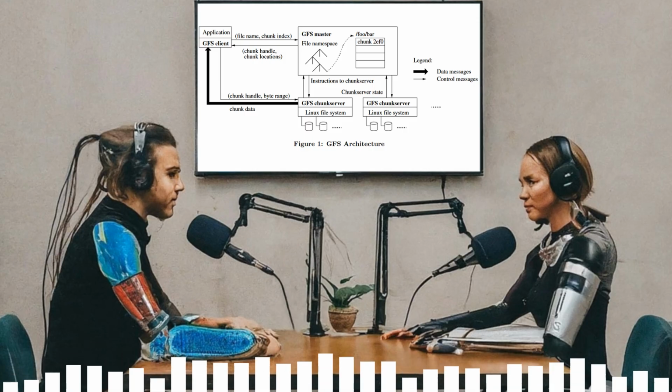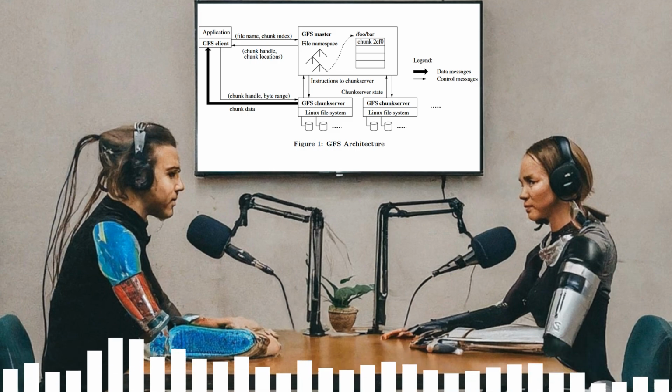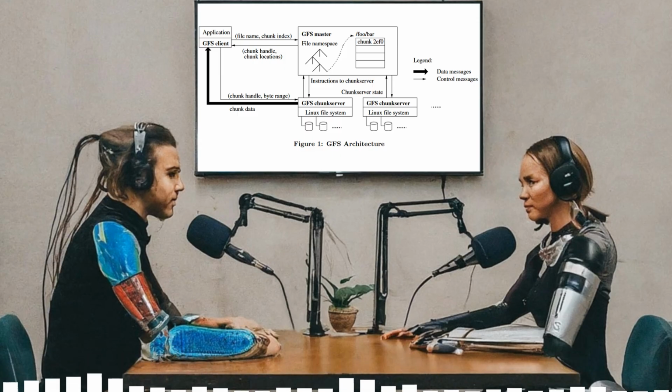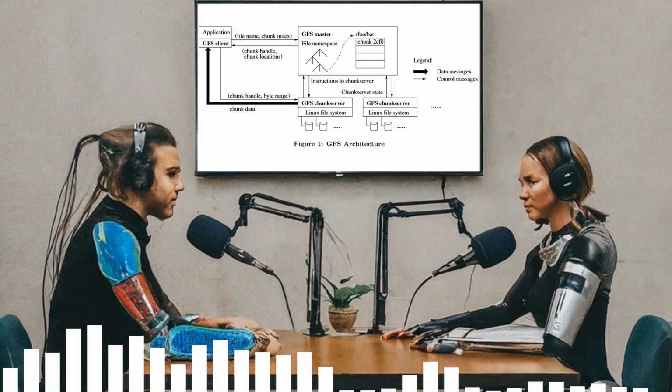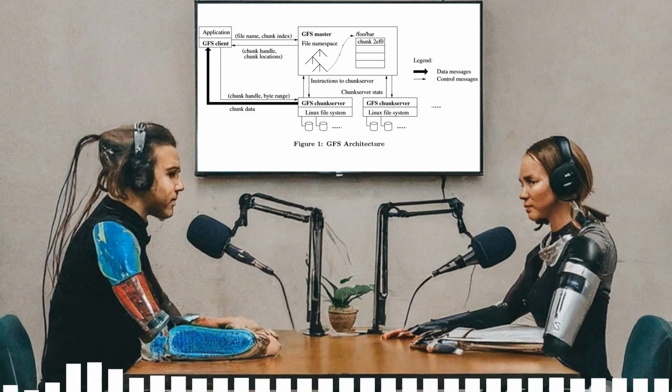Okay. But yes, for small files that only use a fraction of a chunk, it could still lead to a potential issue if many clients try to access the same small single chunk file at the same time. Ah, the hotspot problem. Exactly. The few chunk servers holding that popular chunk could become overloaded. Think of maybe a common executable file everyone needs to run simultaneously as part of a batch job.